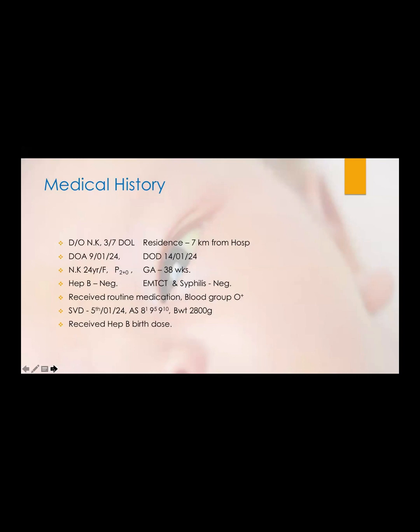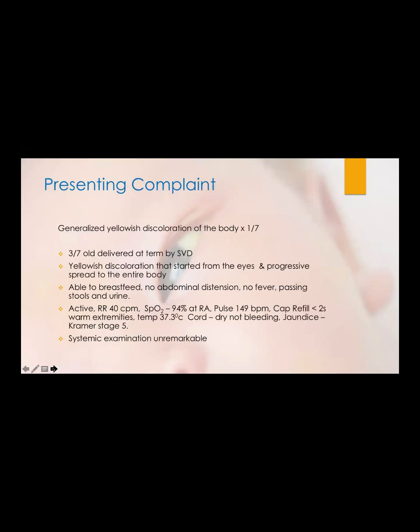So they came to us on 9th January 2024. Their residence is 7 kilometers away from this hospital. The complaint they came with was generalized yellowish discoloration of the body for 1 day. The yellowish discoloration started from the eyes and progressively spread to the entire body. There were no other deformities on the baby. The baby was able to breastfeed. There was no abdominal distension, no fever, and was able to pass stool and urine.